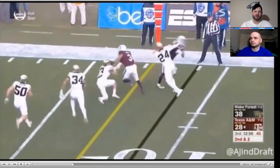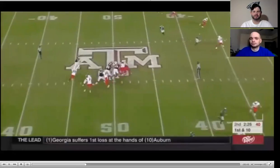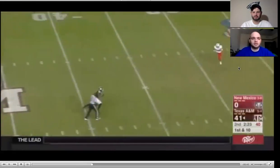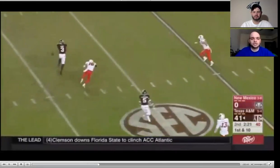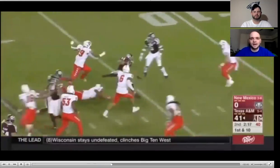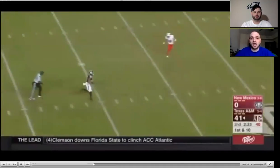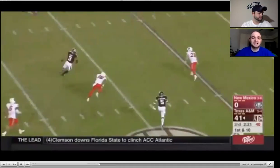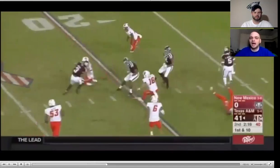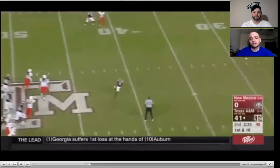All right, one more example of YAC. This is New Mexico, so take this with a grain of salt, but still showing off the ability. Big time here. Now, again, this is something similar we talked about with DJ Chark in one of his clips. Is this good angles for New Mexico? Absolutely not. But his stop and start ability is really noticeable here. And for a guy who's going to play in the slot and get a lot of these option under routes, you have to be able to take a 3-yard reception and make it into a 13-yard completion.